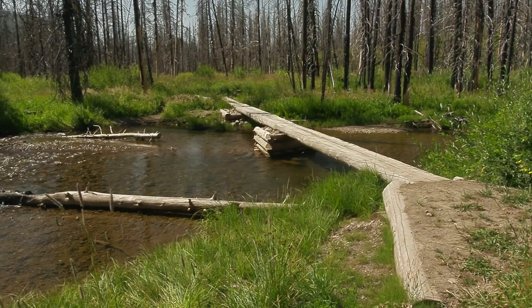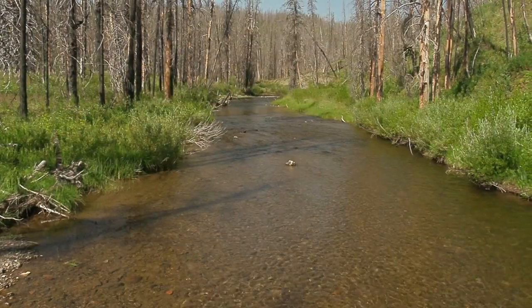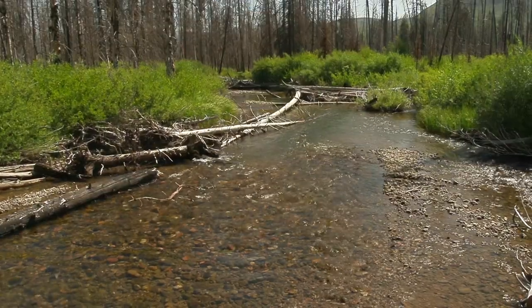Along the way, you cross Glade Creek. Aside from a run of brown trout during the fall, it is generally too warm to support good trout fishing.